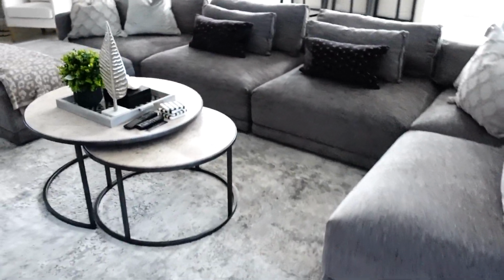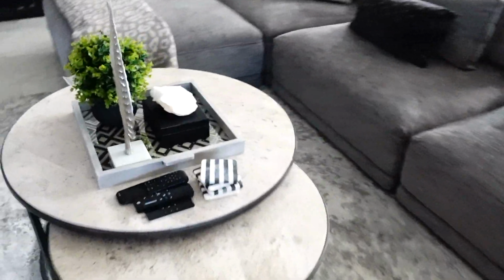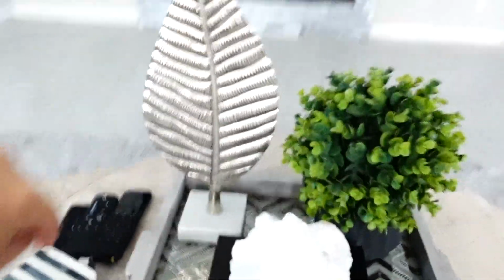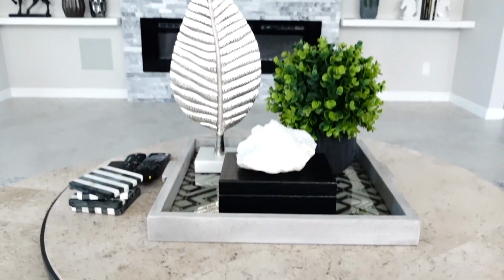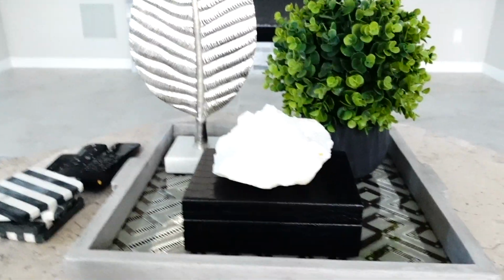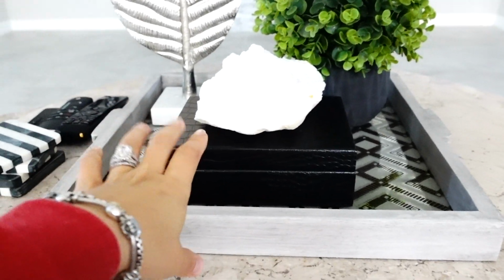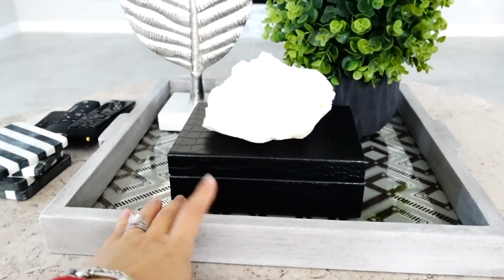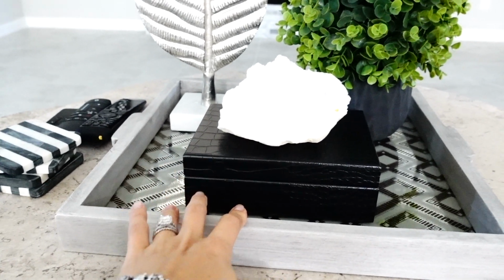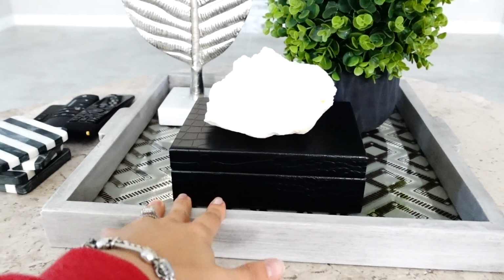And then moving on to the coffee table, I ended up getting that tray that we saw in the clip, and I just put this beautiful little silver leaf, which is very similar to the one that I had found that looked more like a fern leaf. And then I just threw this little box on here. I'm always looking for boxes, so I can't wait till they get more of those so I can have more options to stack, because I love to stack boxes.